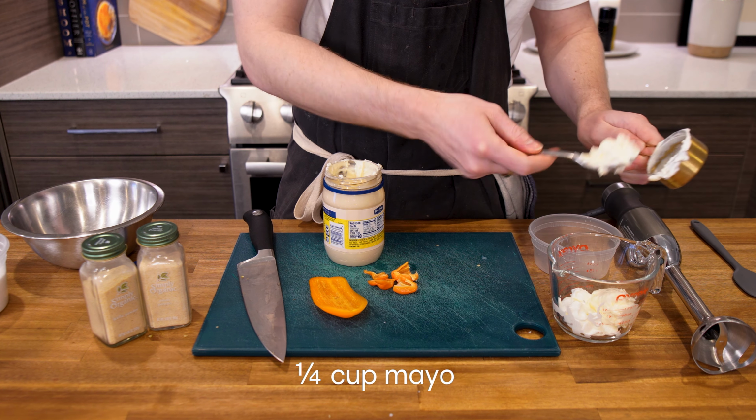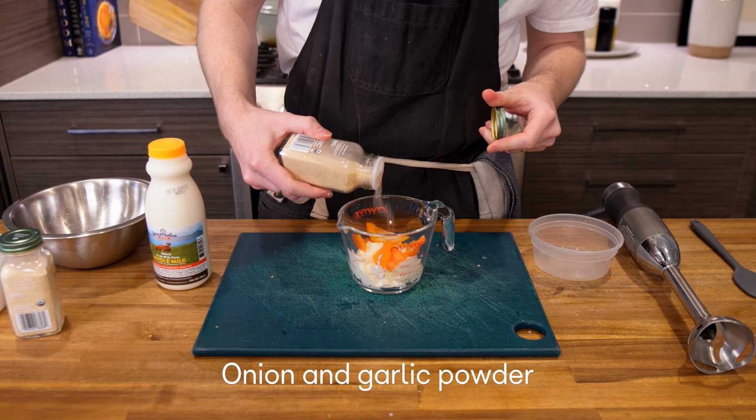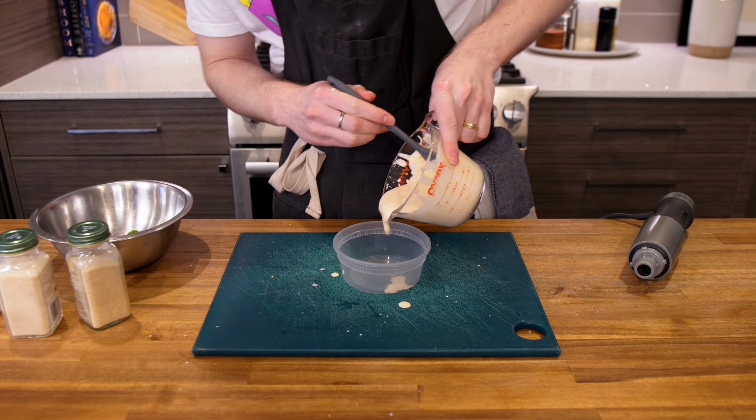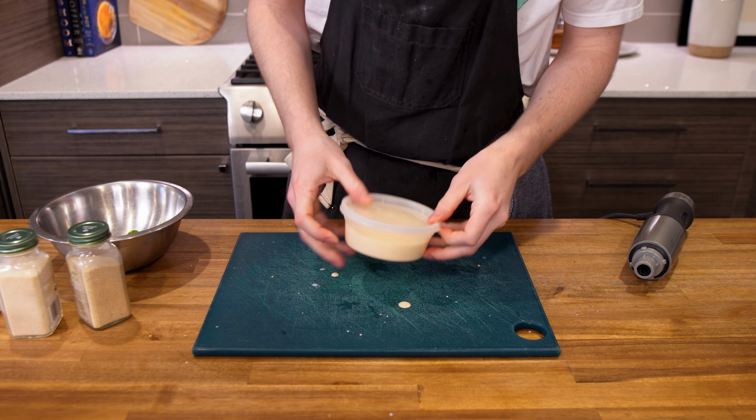This is there to give a little more pepper flavor while still tasting like something Taco Bell would put out. Add your salt, garlic powder, onion powder, along with a clove of garlic. Blend that again until smooth and let that sit in the fridge along with the chipotle sauce. Hot is done, now let's make the hottest of the 3.